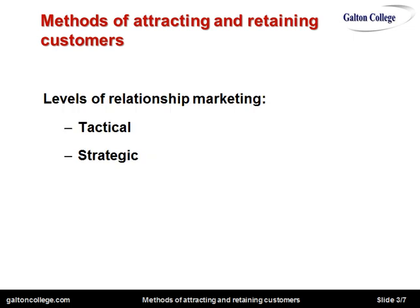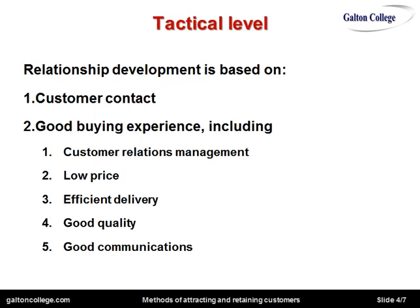So we can imagine the levels of relationship marketing being tactical and strategic. Let's just have a couple of words about these. First, the tactical. Relationship development is based on, first of all, customer contact, and secondly, good buying experience.